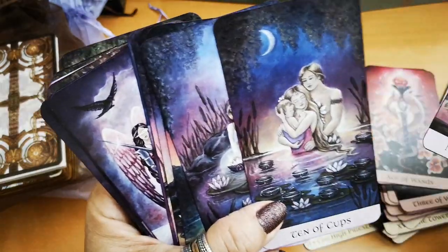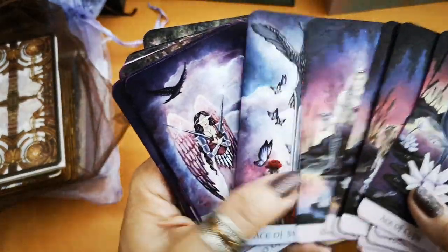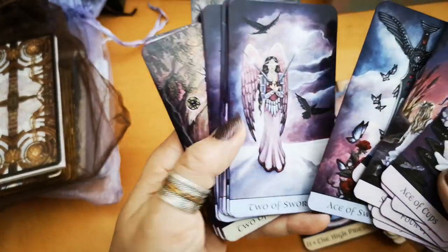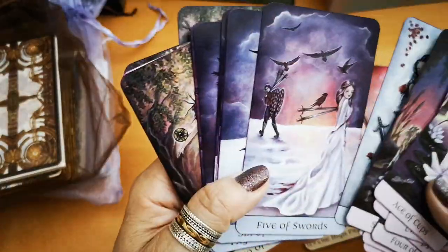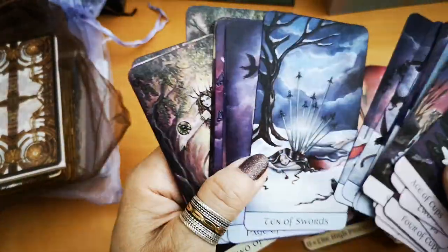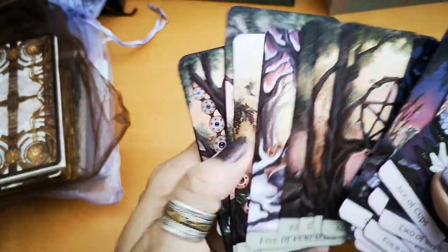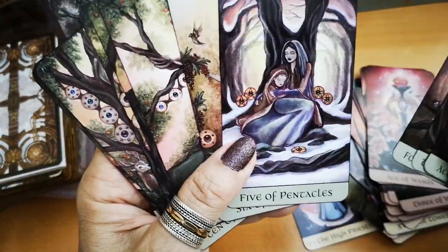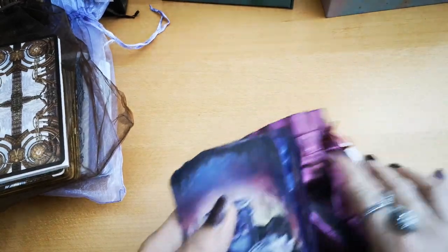And look at this one, 10 of Cups, and then here are the Suit of Cups, the Court cards, and the swords. Look at this one, the 4 of Swords. Very pretty. It doesn't age, this deck. It's always nice. And look at this 5 of Pentacles. I love it. It's a very nice deck, the Crystal Visions, and it's a must-have.